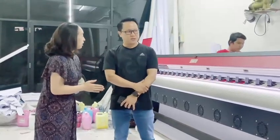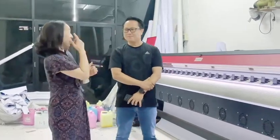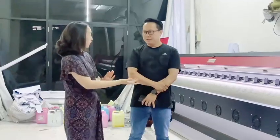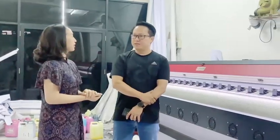So, why did you buy this machine? Because this machine has high speed printing and the quality is quite good. That's why I chose this machine. Okay, thank you. Before you bought, I think you also checked some other suppliers for this machine. Yes, I already checked other suppliers on this floor, and I chose this one because the service is also good, and the parts are complete.